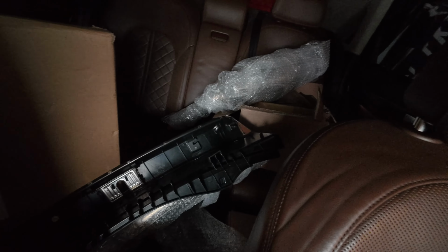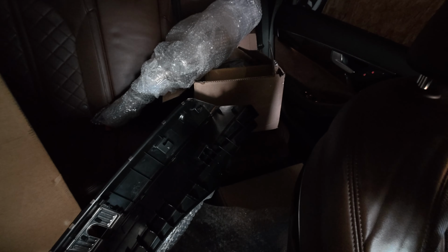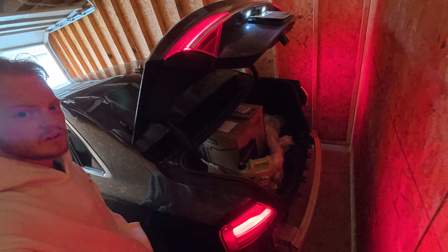Back here, we got some parts. Box of things. Just some goodies going on, basically. If I open the trunk, though, there's barely any room back here, so we got literally a trunk full of parts. Liquid Moly. Put that over there because I got to drive this later.